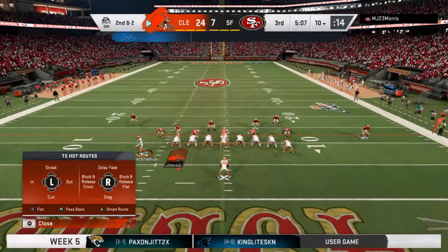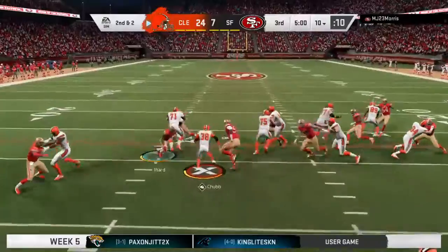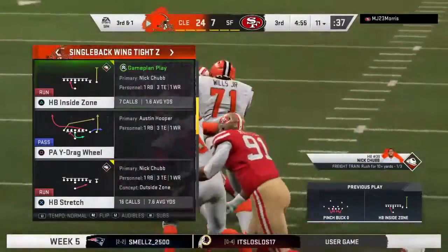Yeah, started at their 2. Now they've got a heavy amount of breathing room. 59 mark. They run it again with Chubb. And he's stopped after a gain of 1. Not enough. Still a yard to go on third down.